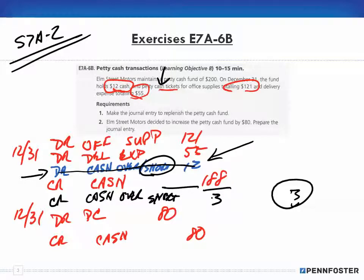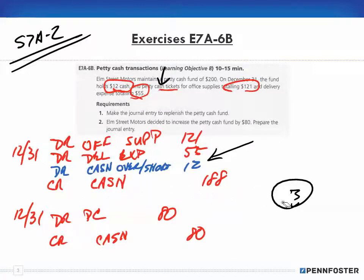So all I'm trying to point out here is if you did 7A-2, that's a simple one and everything worked out just nice and fine. But if you had a shortage, all of a sudden there's a wrinkle in the system. How do you deal with that wrinkle of having a shortage? Well, this was an example of the shortage. If I had an overage, instead I'm not going to debit cash over and short, I would credit cash over and short. All right, so that's it for this one. Again, watch the video again, go back and watch the theory video, and if you still don't understand something, feel free to contact an instructor.